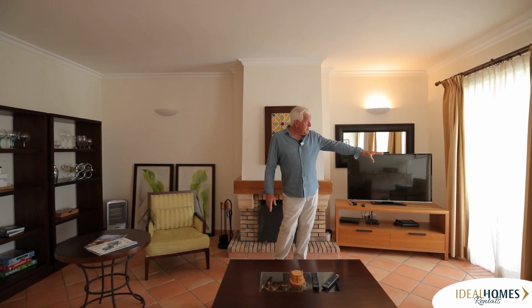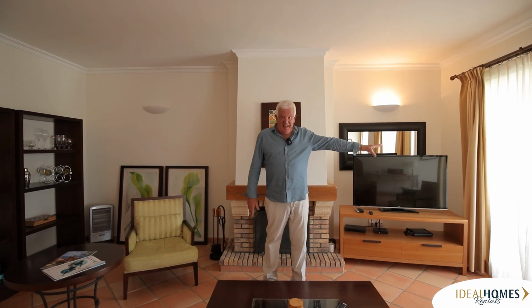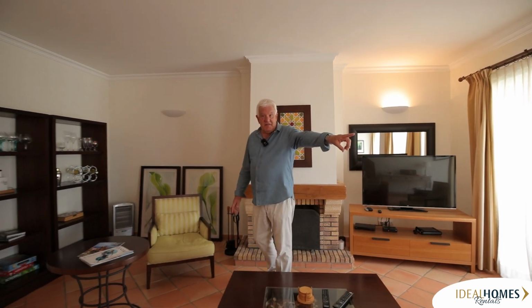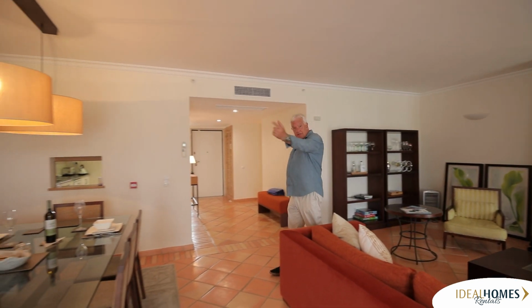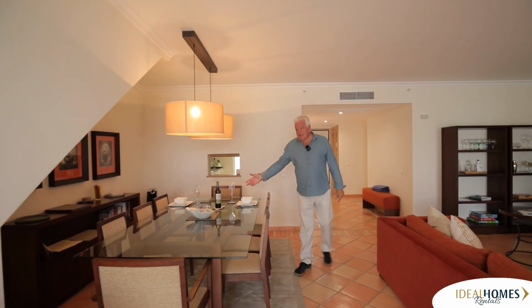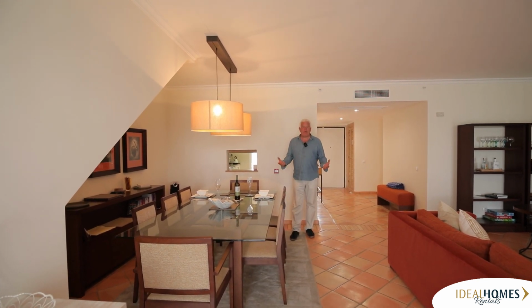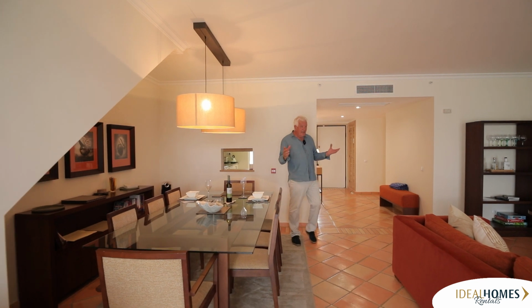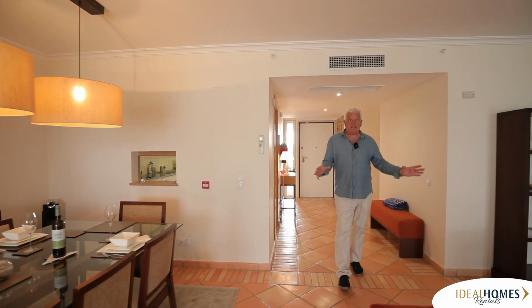Patio doors take you out to a little area with a dining room table and 4 chairs, so you can eat there. You've got another balcony over this side, and don't forget you've got the roof terrace as well, and that has stairs on the outside to go up to. Look at the size of the dining room, 3, 6, 7, 8. So it is a 3-bedroom property. Really, really nice property in a great location, and it gives you space.